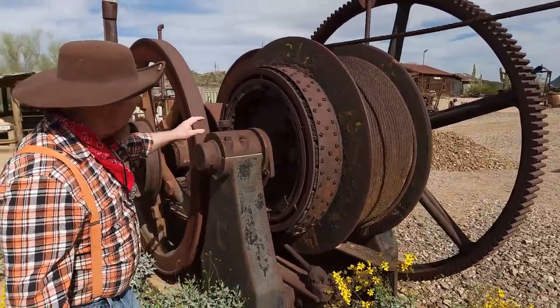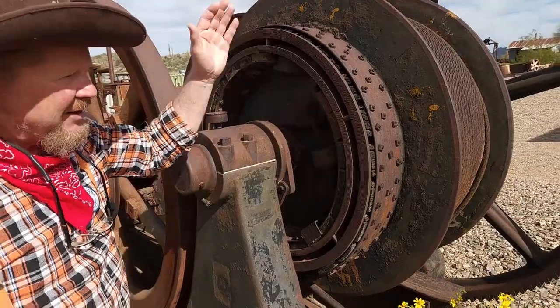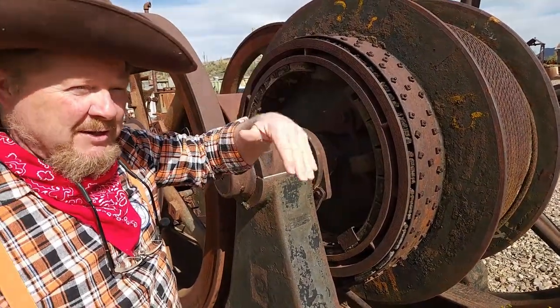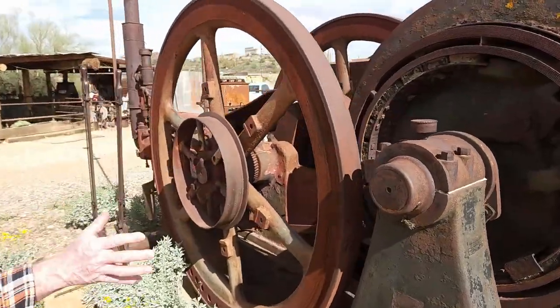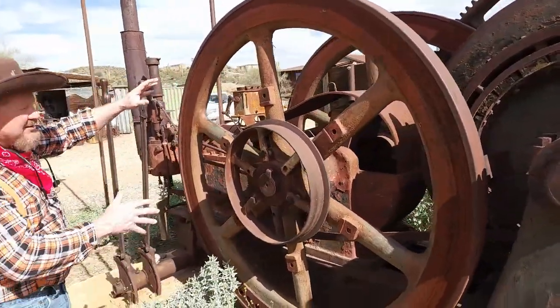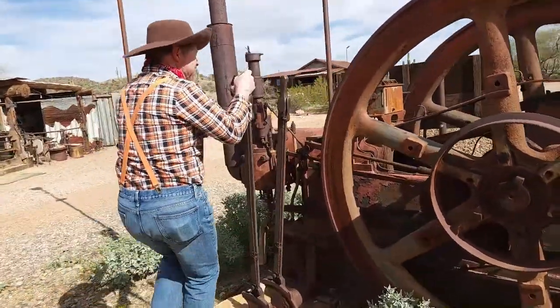and then pulls the cars up and down. You can also see in here, you got your main shaft, you have your braking system to help brake the drum, so that as you're lowering or raising things up, you can adjust to different levels down in the mine. You've got these huge, massive flywheels that operate this thing, and of course, there's probably belts attached to it. And then we got these levers here.